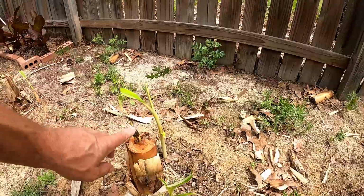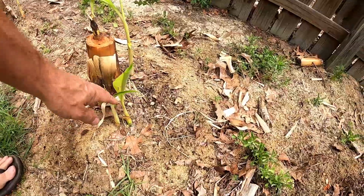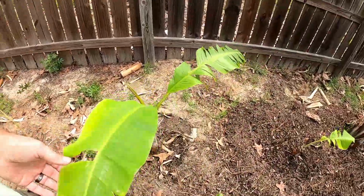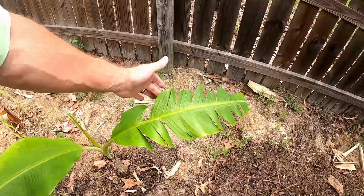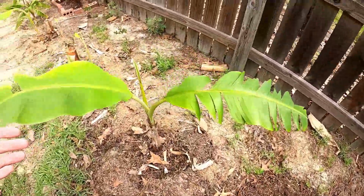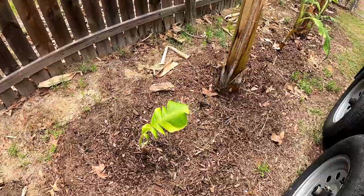This one here, you can see this new sprout coming up out of this nasty old thing here. We got 3 pups on this one now. This one's doing pretty well. I do want you to notice these leaves are thrashed. So about 3 nights ago, we had a storm come through and it actually hailed, and it just thrashed the hell out of these banana leaves.